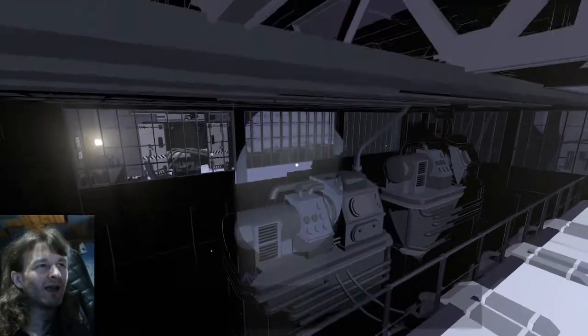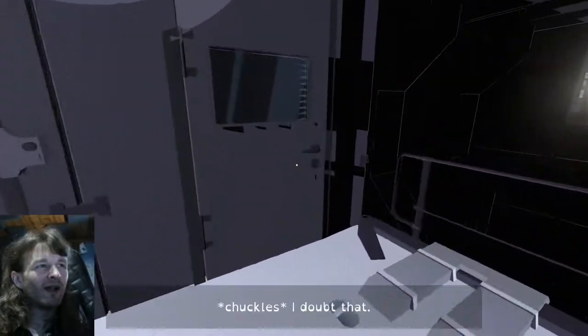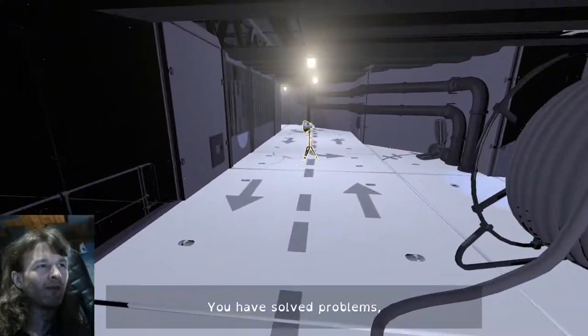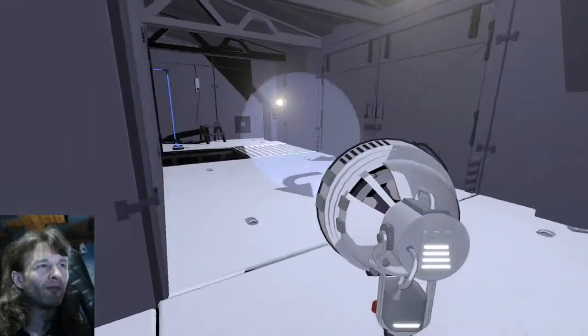Tell me, what sort of publication do you work for, journalist? Science? I doubt that. You have solved problems, but wandering through a room is not science.